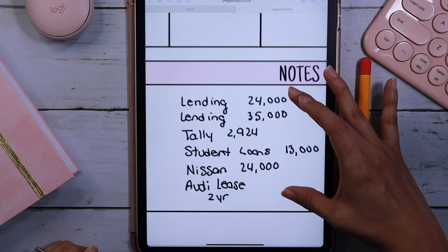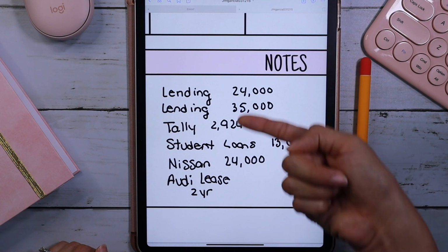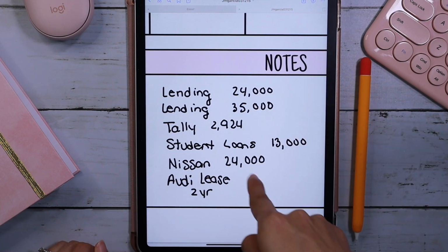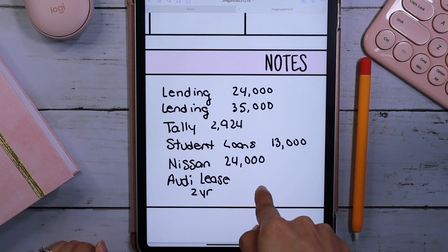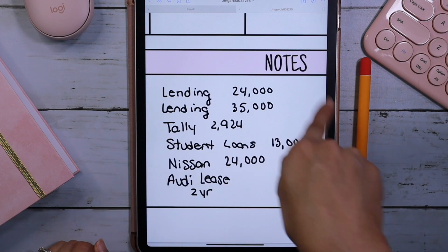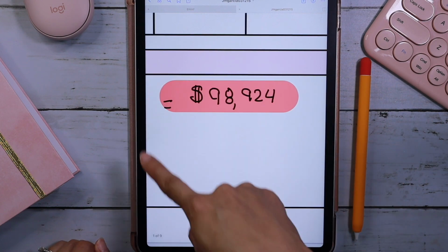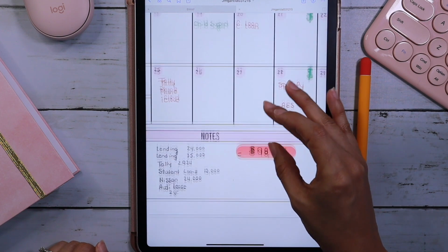This is the debt totals that they have. So they have quite a few loans. And they also have a car lease, 2 years. I don't know what the full dollar amount is, but we have the monthly payment on the bill tracker. In all, that is the $98,000 in debt, which is a lot.